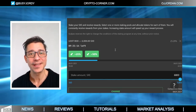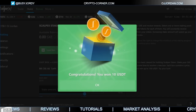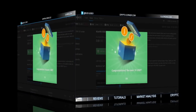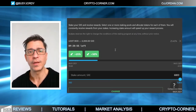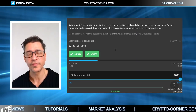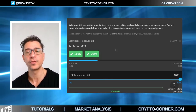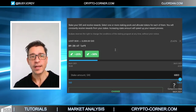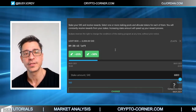It is actually quite exciting. I really like this option. Depending on the staked amount, the creation process of a new loot box can take from several hours to several days. If you're only using something like $20 or $50 worth of SXC, then it might take a longer time to create one of those boxes. But if you have, like I do, a higher amount, then you will be getting more from the staking.